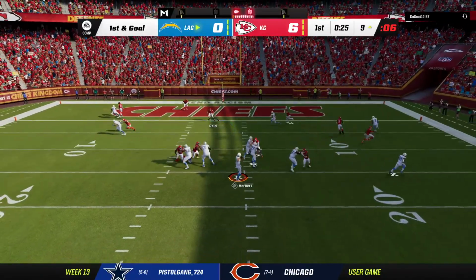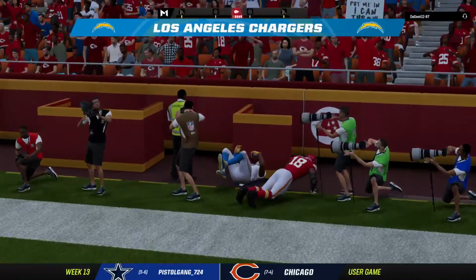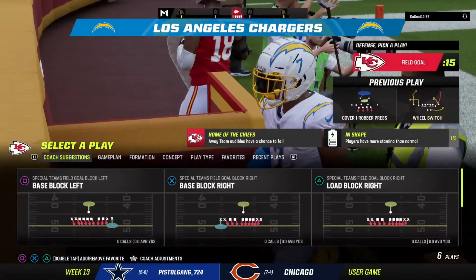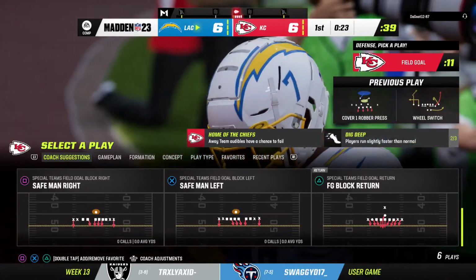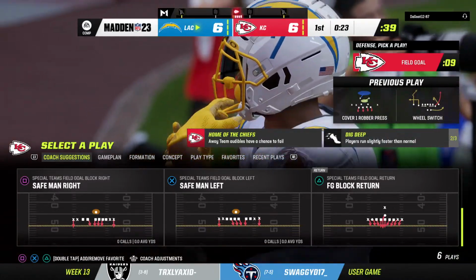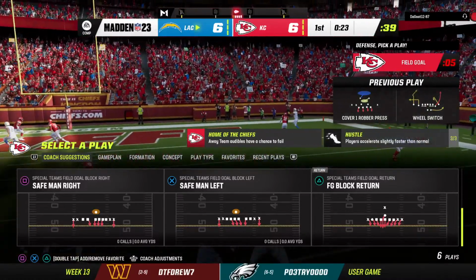Justin Herbert looking to pass. And this will be caught in the end zone for a Chargers touchdown. Gerald Everett, a 9-yard touchdown grab. And the Chargers have tied the ball game with a chance to take the lead.